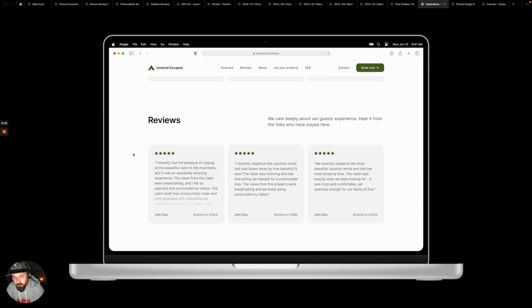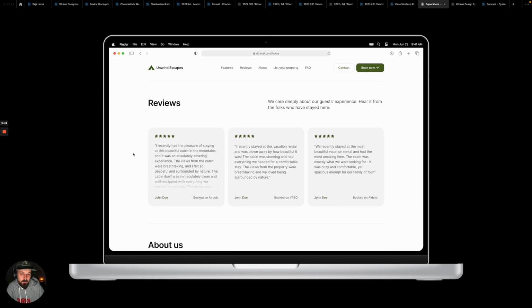Underneath here, we have a review section. I think what we were thinking was, assuming you're connected to a PMS and that PMS is connected to a booking channel like Airbnb or VRBO, we can pull in real reviews from actual guests. There's a bunch of different ways that we can do this. We can have you write out the testimonials if you want.